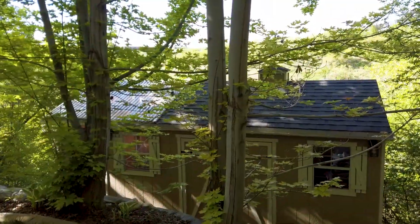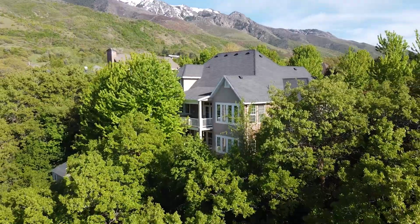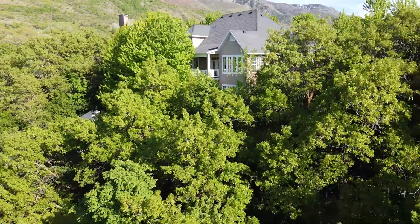It does. Now take a look at this. This is a shed that they have in the backyard. On the left-hand side is where they keep their chickens, so they have a little chicken coop in there. And as we're flying over the top, take a look at those beautiful trees.